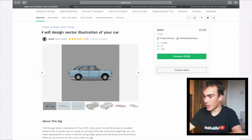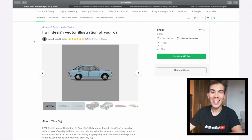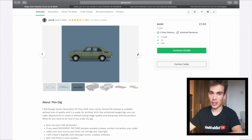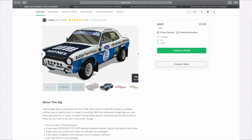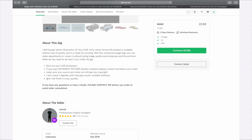So basically what I've done is I found 4 cheapest illustrators on Fiverr. So let me show you these guys. First of all, we've got this guy over here. His name is Wiendi, and the title says, "I will design a vector illustration of your car." I am intrigued. He's got very positive ratings, 2 orders in queue. You can see some of his past work. I really like the last line, "I will finish it crazy quickly." Yeah, I do need that. We need it as fast as possible.